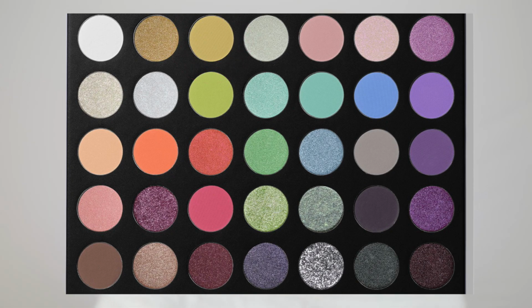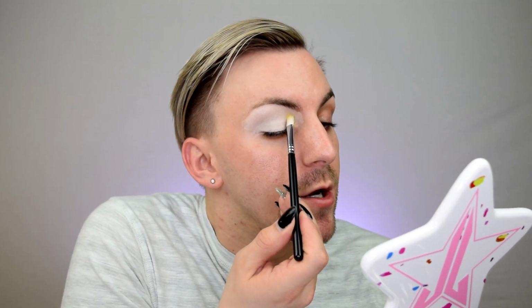Now, I'm first going to start using my Morphe M433 brush and going into the shade Wishful. And with this one, I'm gonna start applying it right in my inner corner and build up the pigmentation so I can really see that color there. I'm just using little tiny packing motions just to make sure that I build up the color. Don't want to do any blending out yet. And also, since I'm gonna use so many colors in the crease, or try to anyway, don't know if this will be successful, but I'm gonna try. I'm actually going to shape them in a way that makes it pretty much where I can fit more on my crease.